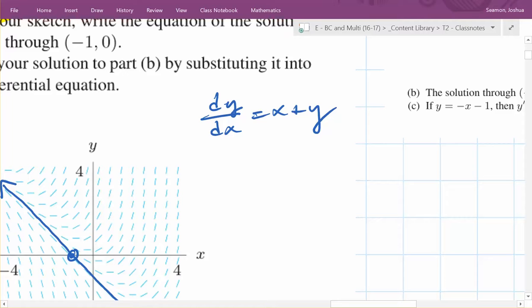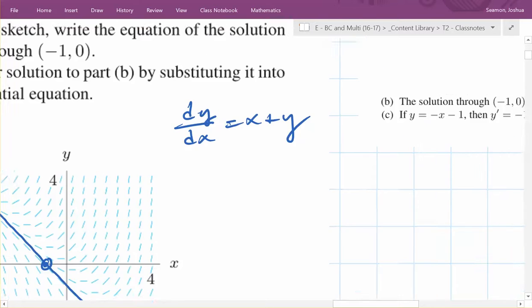dy should be attached to y, and dx's should be attached to what? X's. So what can we do here? Do you remember what this is called? There are separable differential equations, and is this a separable differential equation? So differential equations you have to be really careful with, because if they're not separable, it's really hard to actually find the integral. Generally speaking, you're going to have to deal with separable differentials.